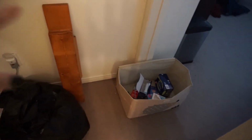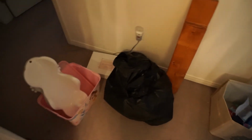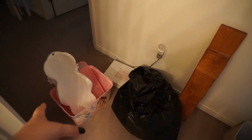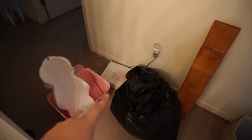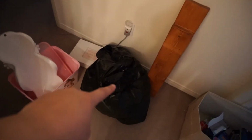So this is just some recycling that needs to go. I didn't count any of that. I just need to put that back behind the door. I'm not getting rid of it. I am going to get rid of these two plastic things. Hopefully they can be recycled, but I'm not quite sure. And I'll probably end up keeping that box for storage, but this is the garbage here.